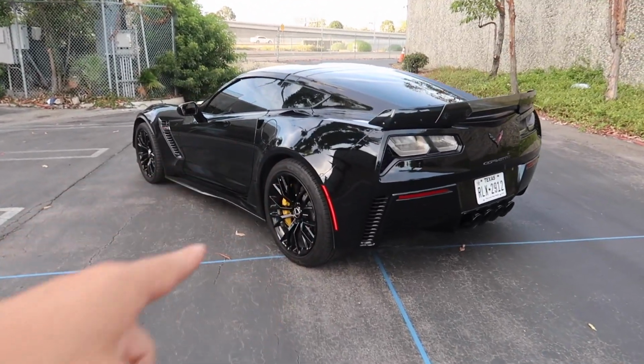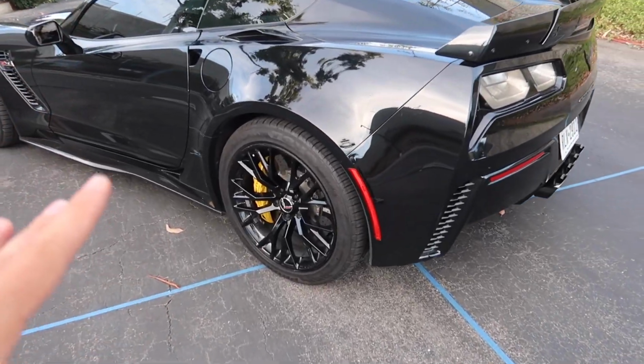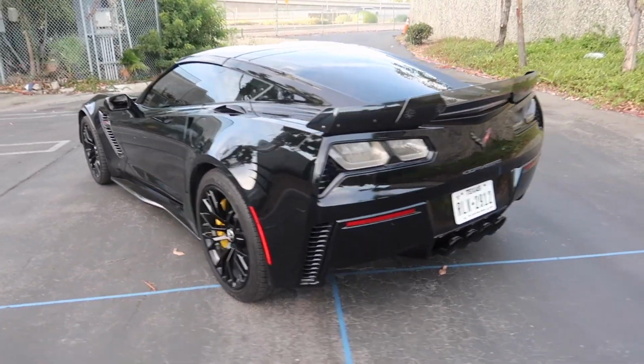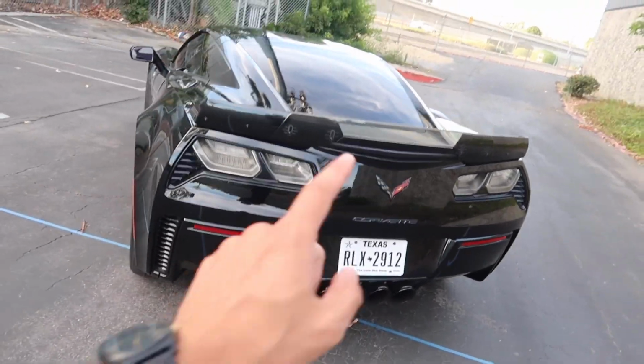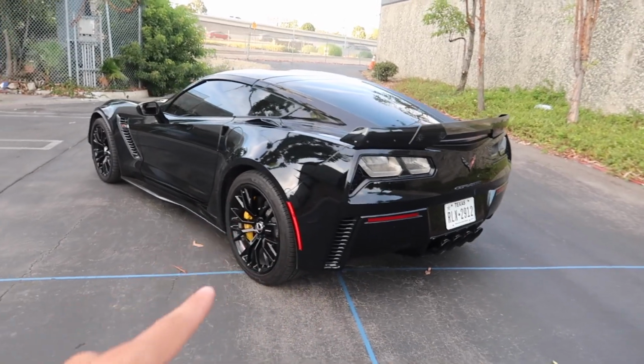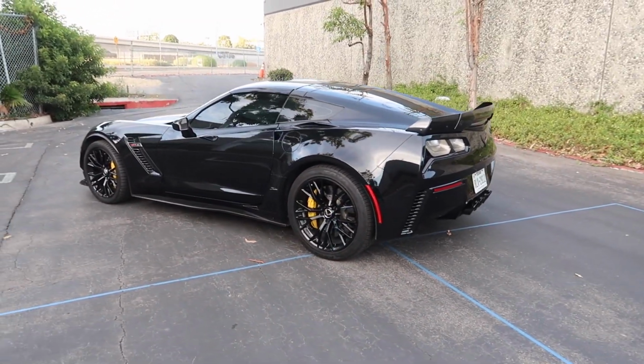So we'll see about suspension when that comes up. I know you can also lower these just on the stock bolts, which is pretty cool. You can do a lot of adjustments with this car. But yeah, this thing looks pretty good. Still have the Texas plates. Trying to figure out where I'm going to register this car, either in Montana, California, or keep it in Texas. So stay tuned for that.